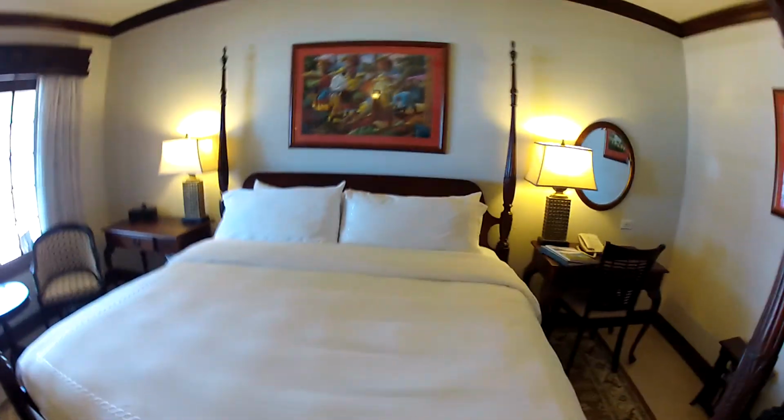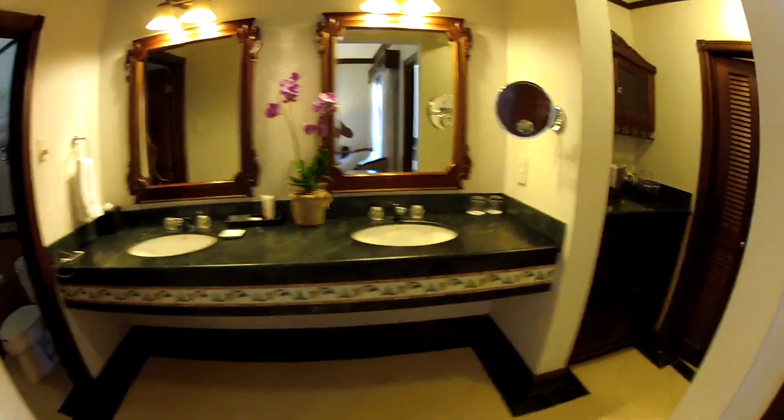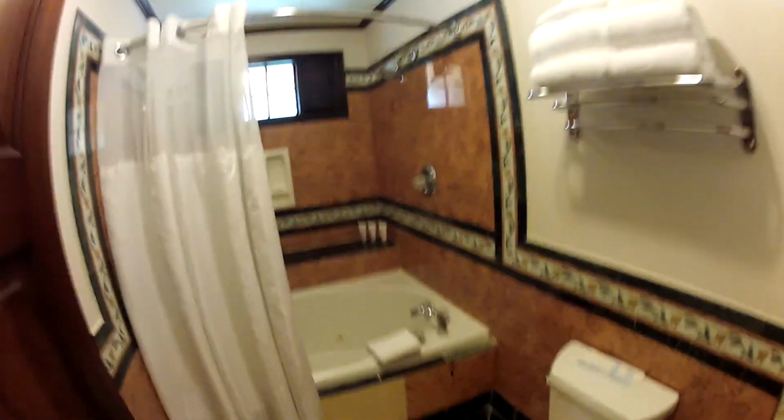Very nice bed. Double sinks. Nice shower. Nice tub.